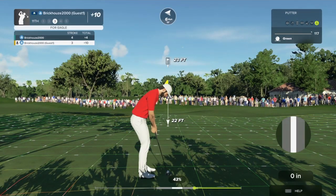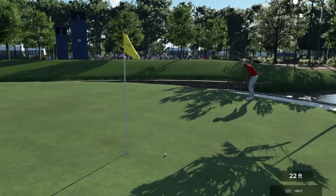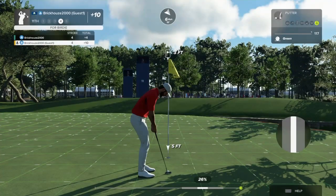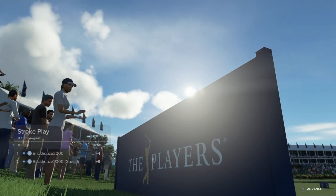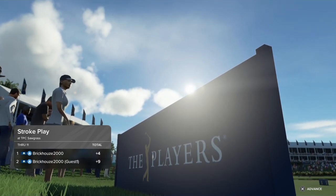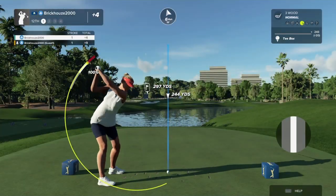Here is your putt for eagle. All right, 3 feet to the cup. That's great. Birdie for you. Let's see what happens here on the 12th hole.